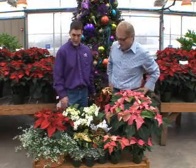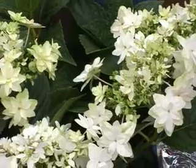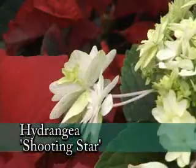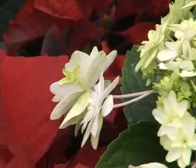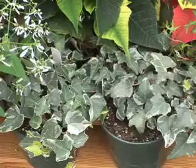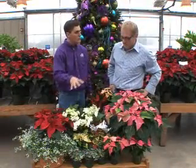Absolutely, you bet. Another great accent plant is the shooting star hydrangea. Beautiful. That's just coming into bloom, bright white, and really accents a poinsettia as well. And let's not forget ivies. They're a great thing. You bet. You can put those right around the 4-inch pot. It works really well. Or some lower foliage for the plants.